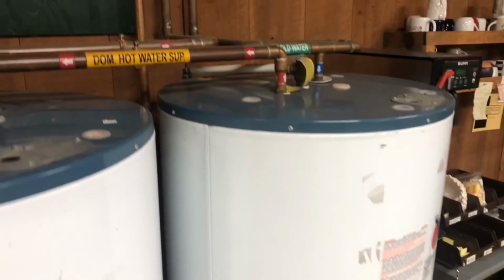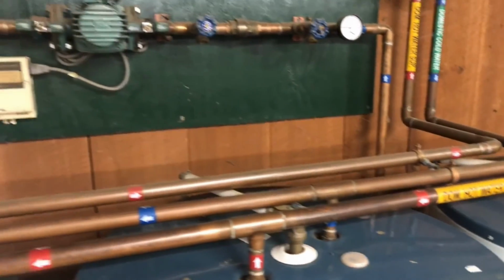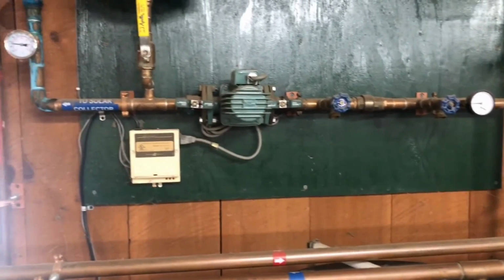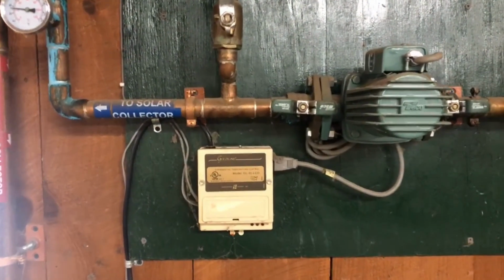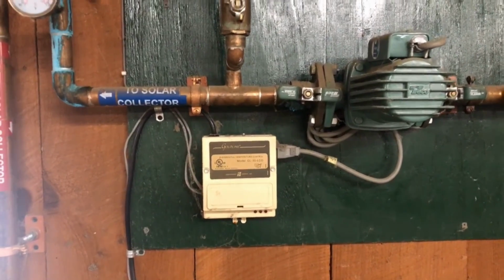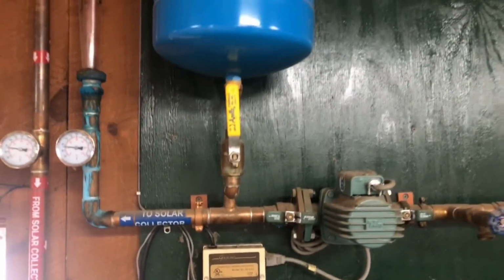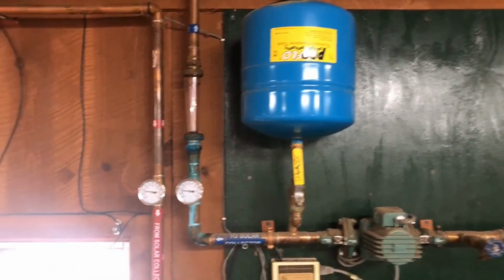And it's going to run through a pump, and we have some pressure gauges, just make sure everything's running the way it should. That little gray box is the controller or the computer that tells it when to come on, when to turn off, and right above that we have a pressure tank just because things expand when they get warm. Then it's on its way back to the collector and starts the whole cycle over again.